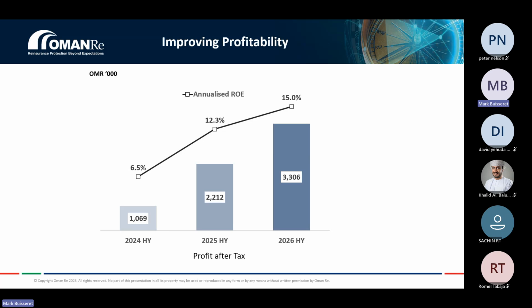So overall profitability for the company has been increasing consistently. It was 1.1 million in 2024, 2.2 in 2025, and is 3.3 in June 2026. So this is a 49% growth. Correspondingly, the return on equity has also consistently risen from 6.5% in 2024, 12.3 in 2025, and 15% in 2026.